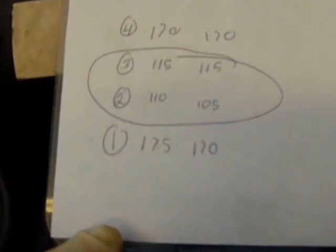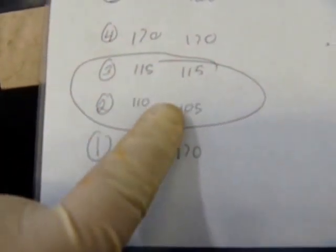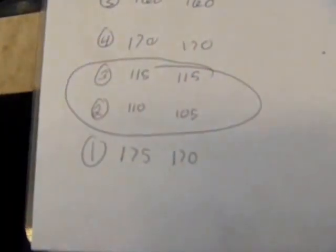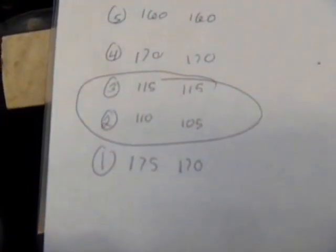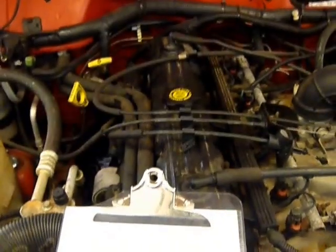So, being that their compression is low between 2 consecutive cylinders, we have confirmed that the cylinder head gasket is blown between these 2 cylinders. Now, if you only had low compression on one cylinder, that's more an indication that there is a mechanical problem with that cylinder. So, at this point, cylinder head's going to have to come off.